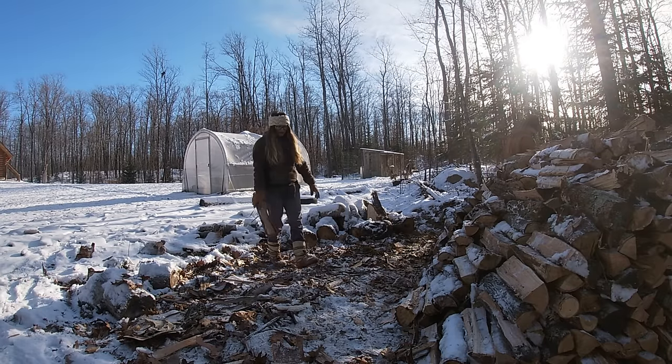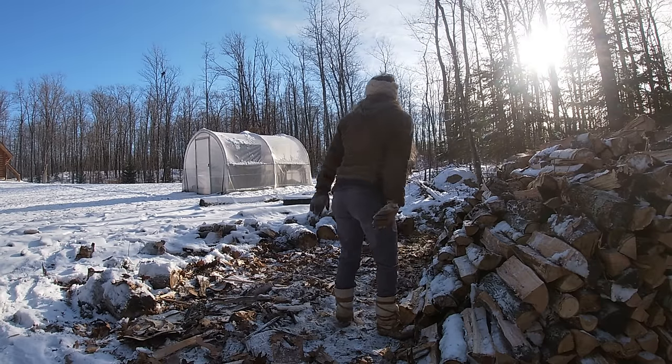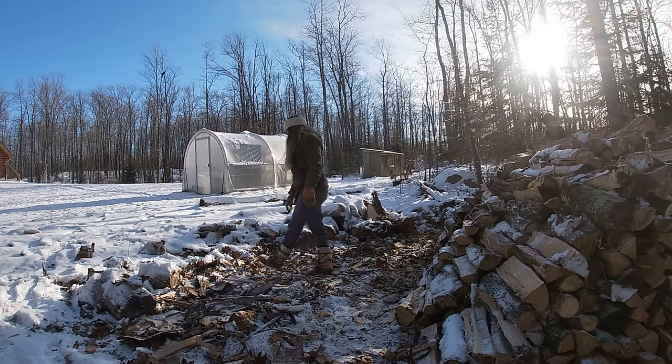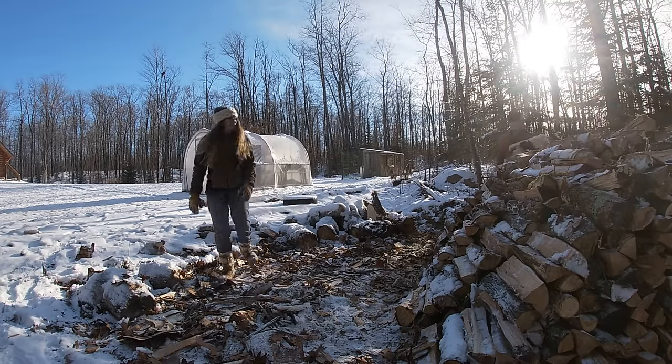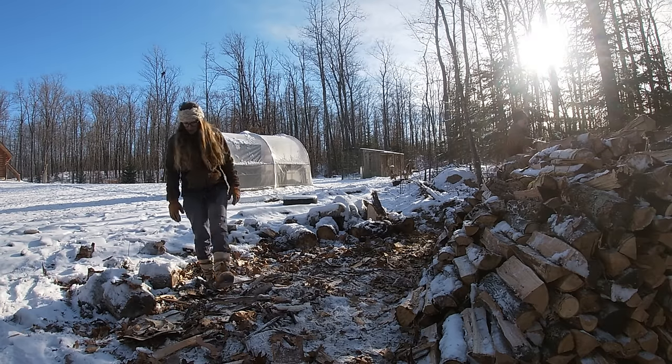It's a good thing we don't have a lot of snow. We would have probably lost some pieces. I think we're good. Alright. What do you think, Lindsay? 1, 2, 3, 4, 5 rows. Pretty good.